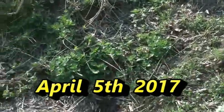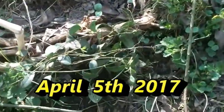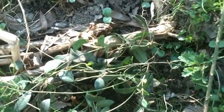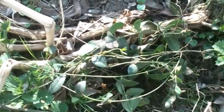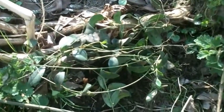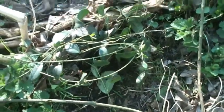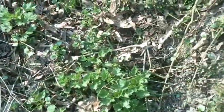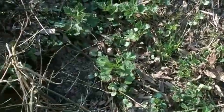Okay, it is April 5th. Today from work I got a few vines. They supposedly grow really well in the shade, so I planted them on this side of the mound where it gets shady really fast. It's shady in the morning, and there's only light right here until about 4 in the afternoon. Then the sun's behind these trees, especially in midsummer. And I planted, you can hardly see them.